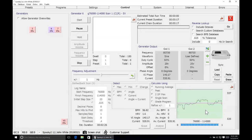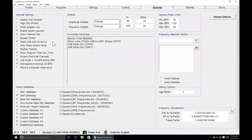Okay, now I've got the TENS pads on me. It's extremely sensitive. You can see the values here. It's 2 decimal places, the current value there. Even though I've selected current, it's also monitoring the phase angle, because in the System tab, I have this option selected, which is the default, logging angle and current during biofeedback.